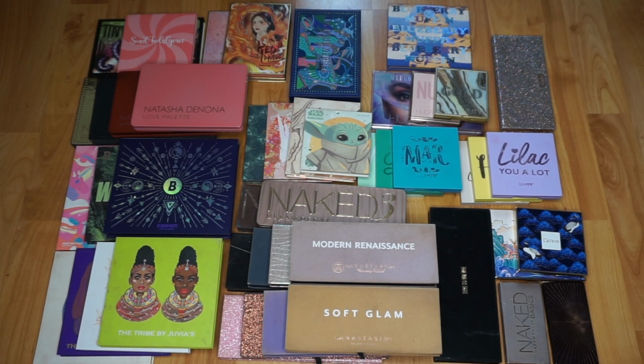Today I am finally doing a declutter of all of my eyeshadow palettes, and you can see them all laid out right here. I was planning to lay them out all next to each other, but I realized that I have way too many eyeshadow palettes, so I just had to stack similar brands on top of each other just to fit them all in frame. But here you can see my whole collection, and I'm just gonna go through and declutter them today.